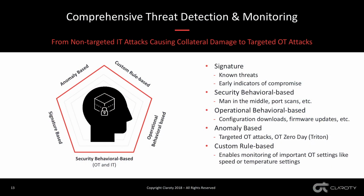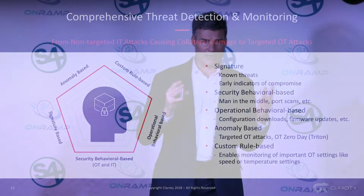And then we've also provided custom rule-based capabilities. Lots of clients will use this for different things, but one use case enables some of our clients to monitor out-of-bounds conditions on certain settings and set points. Is my pressure too high, too low? Is my turbine running too fast, too slow? Just monitor those ranges and alert on out-of-bounds conditions.